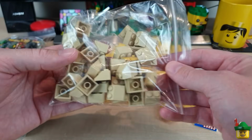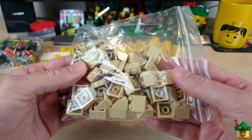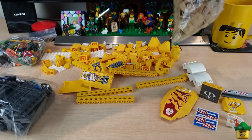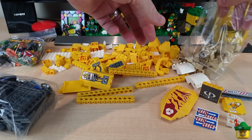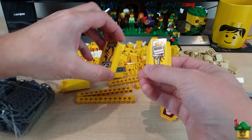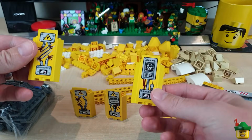Oh, there's a great big pack of 2x2 slopes, just when I need them to finish off my massive underwater pyramid, so that's good. I might as well open those and tip them out as well, make the scene look a bit more full. Fantastic. Now I've been looking for these for a while. So we've got 4 of these panels. It doesn't really matter if they're all different or not.